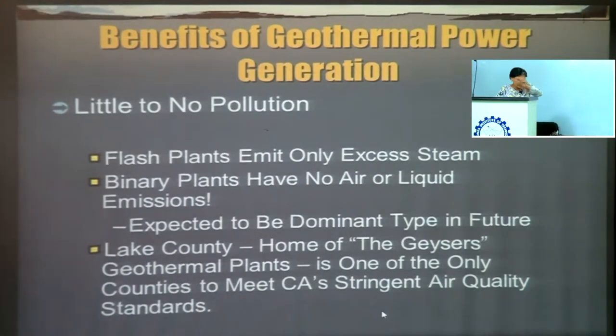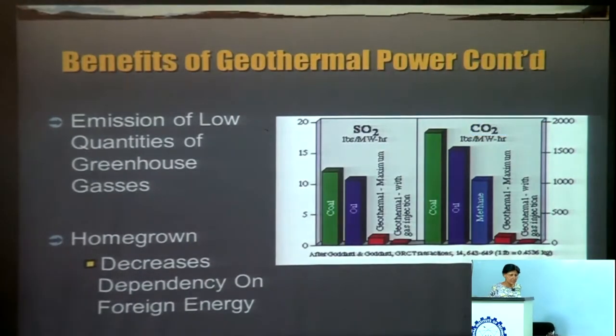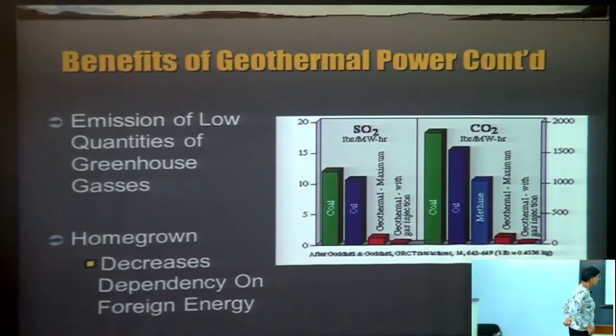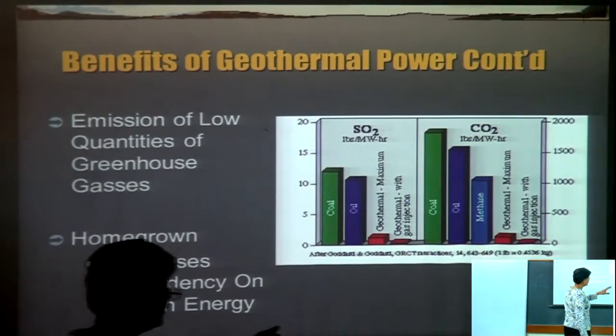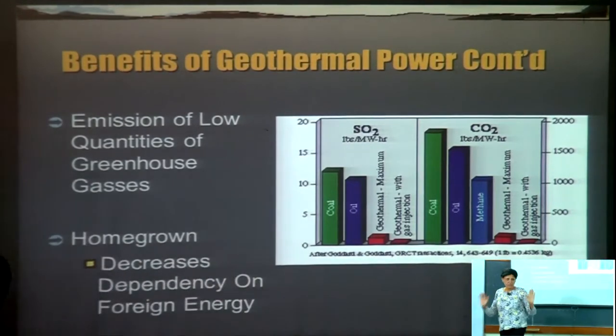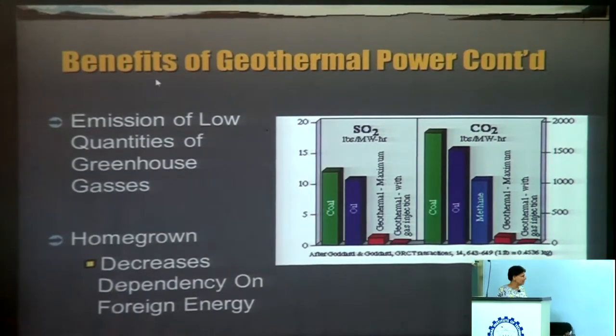Geothermal to your electric power plants, 33 in that area. So this is what it tries to show in terms of your emissions, like sulfur oxide and then carbon dioxide, all compared to the other options, they are minimal. That is what they are trying to argue. For your geothermal, everything is minimal. That's why little to no.